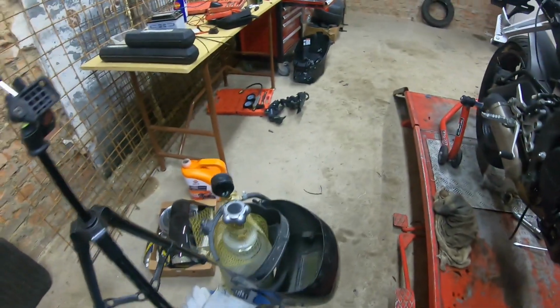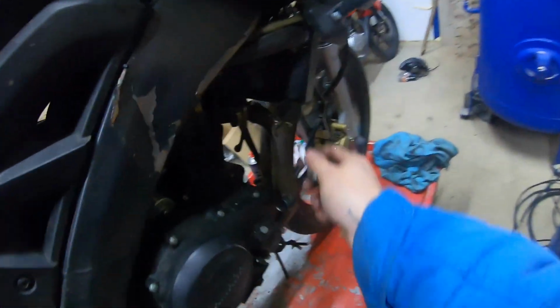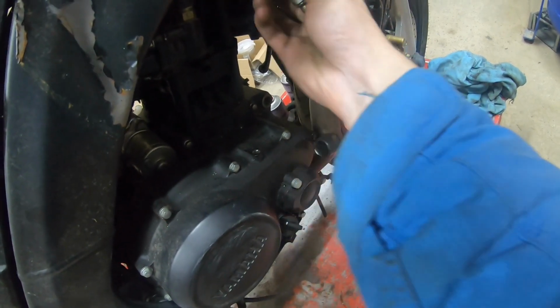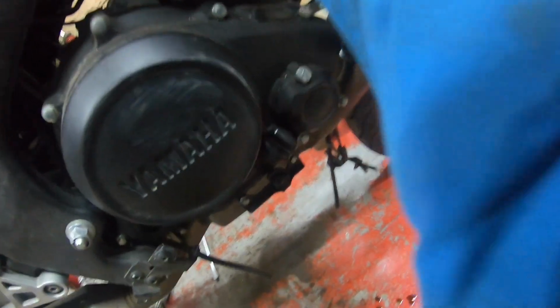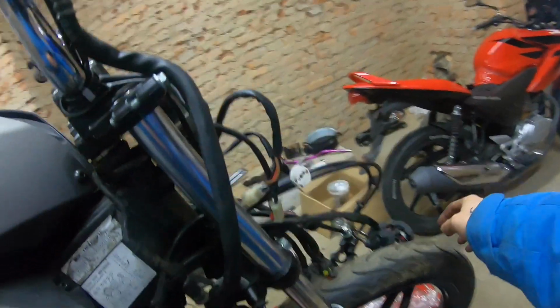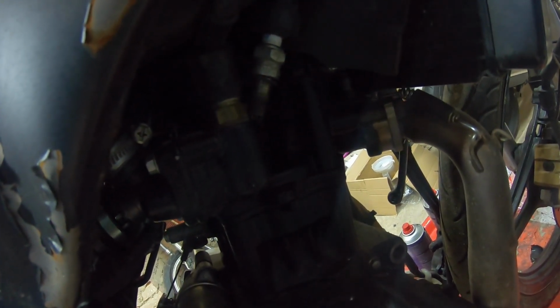yep, let's take a spark plug here. I don't know if this takes, yeah, it takes the regular style. And now get the switch here, and let's crank it a bit. Yeah, you do not have spark. Yeah, no spark. Cranks, but no spark.